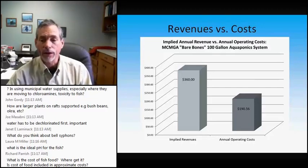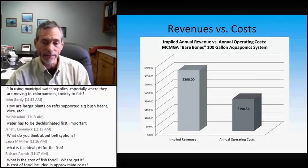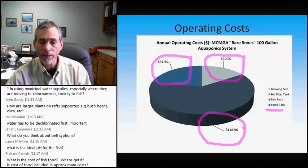So our annual operating costs do include the power, the food, and the seed costs. The revenue is basically just, again, greens. So here's the operating cost. We have electrical, and then in the fish tank and the biofilters, the fish food, and then the seed cost for the growing bed.